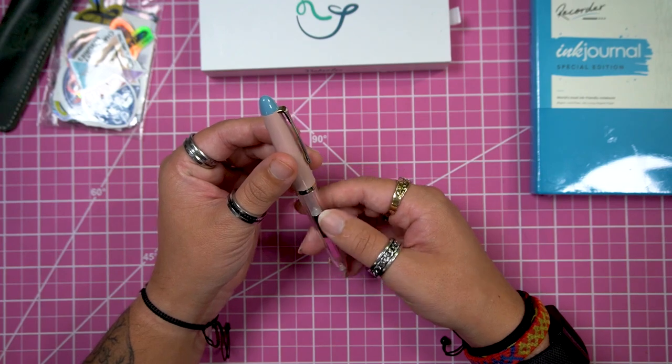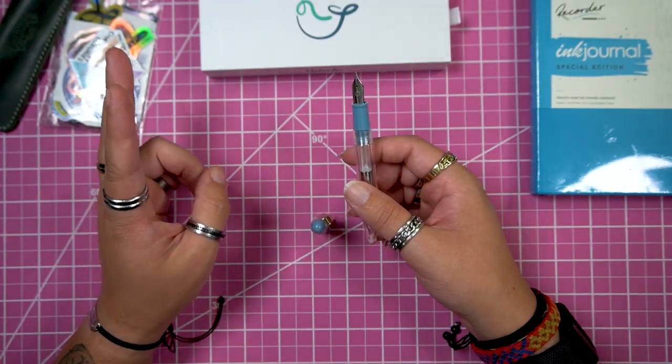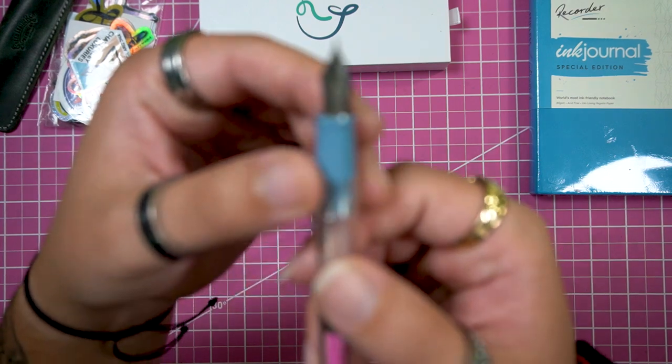But I have no problem with Sailor. I love my Sailor pens. I have two Sailor Pro Gear Slims that I use on an almost daily basis. This is my first Compass, but it's nice.